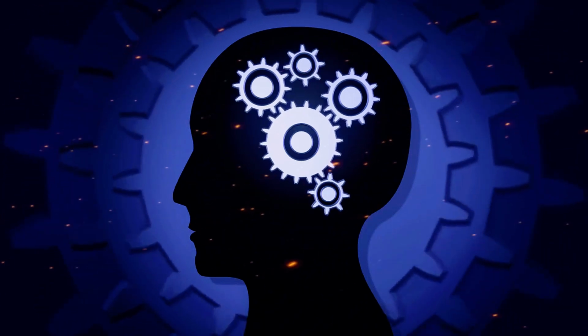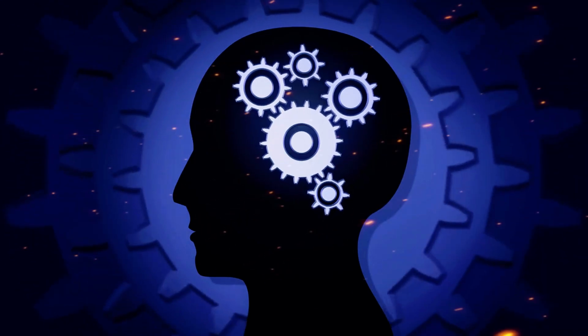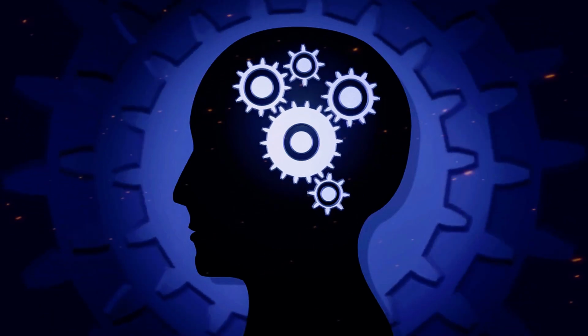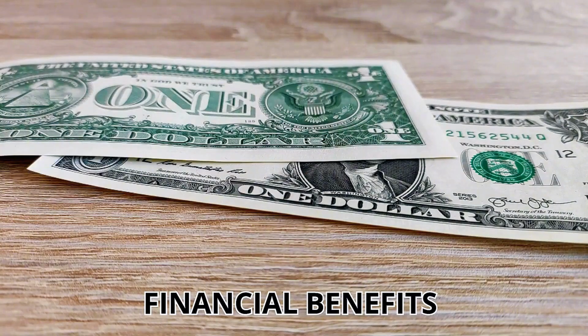Each property becomes an asset working for you, generating income and long-term security. And best of all, you're learning to deal with tenants, leases, and maintenance right from the start, building valuable skills for life. Financial benefits. The big advantage of house hacking is leverage.